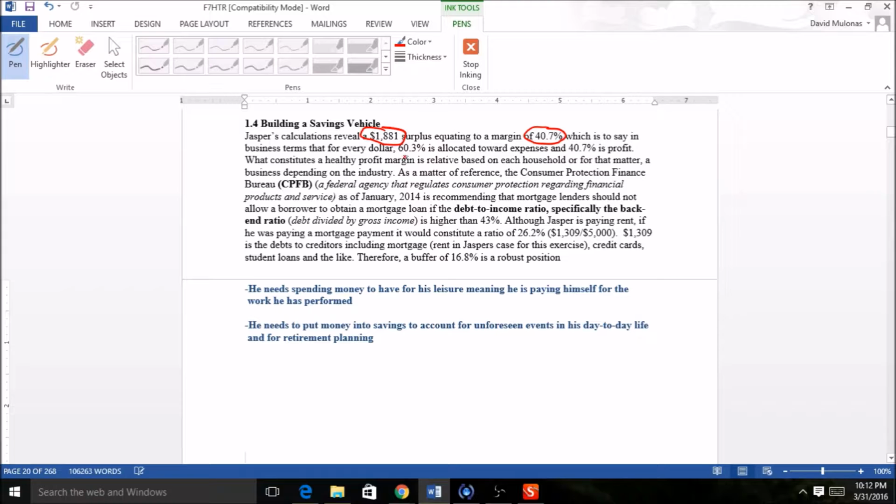So what we're saying here is that every dollar that he makes, 60.3% of it goes towards his expenses. And that might seem like a lot, but that means he has 41% roughly, and we can really call it a profit. I don't know that there's a business in the world that's making 41% profit every month. So if you have a budget with that kind of a number that Jasper has at this point, he's doing very well. So this is good news. Hopefully you'll be in the same situation or we can get you there.